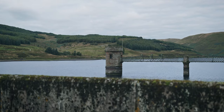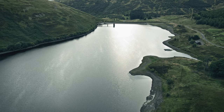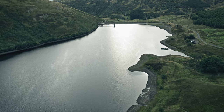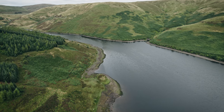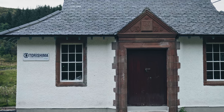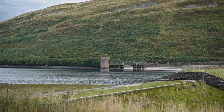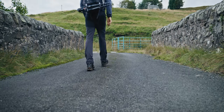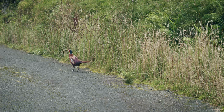Peering over the top, millions of litres of water stretched off into the distance in the lower Glen Devon reservoir. Primarily used to supply drinking water to Fife, it also generates a little electricity too, thanks to a small turbine installed by Scottish Water to help reduce their carbon footprint. I continued my journey along the road, where I was accompanied by another long-legged walker.